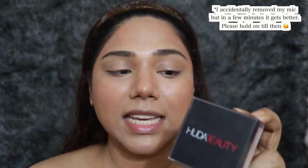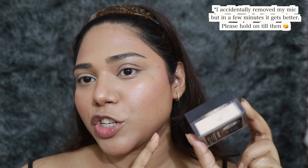So yeah, guys, that's how my skin looks like. It looks so nice and juicy and glowy. And now to set my makeup in place, I'm going to use this Huda Beauty's Easy Bake Loose Powder. And I have the shade Banana Bread.